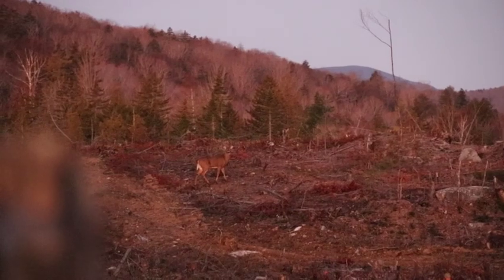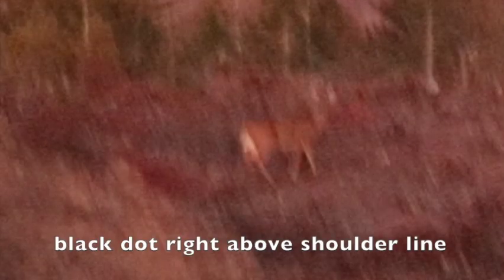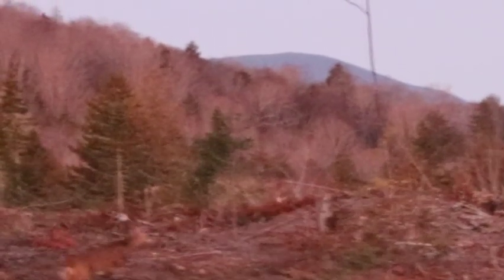You'll see a replay of the shot here, and in really slowed down footage it looks like there's a black dot that appeared at a really high lung area right below the spine. And with such a small 30-30, it's kind of difficult to get that penetration, I think. Not saying anything against the 30-30, it's just difficult with that shot placement.